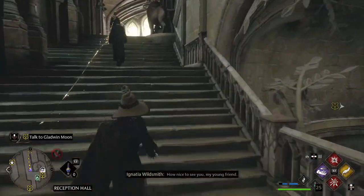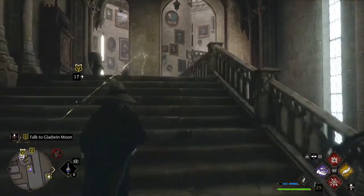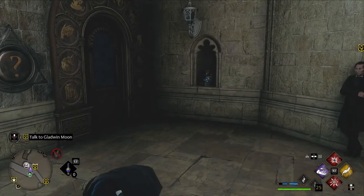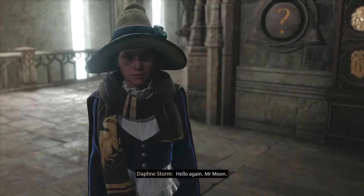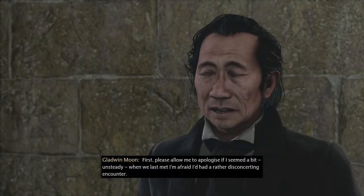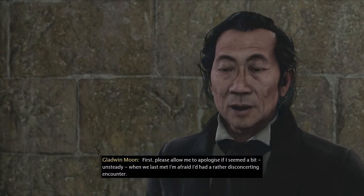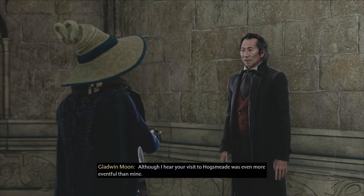How nice to see you, my young friend. Hello again, Mr. Moon. Oh, I was hoping to see you again, my young friend. Gladwin Moon, Hogwarts caretaker, at your service. First, please allow me to apologize if I seemed a bit unsteady when we last met. I'm afraid I had a rather disconcerting encounter. Although I hear your visit to Hogsmeade was even more eventful than mine.